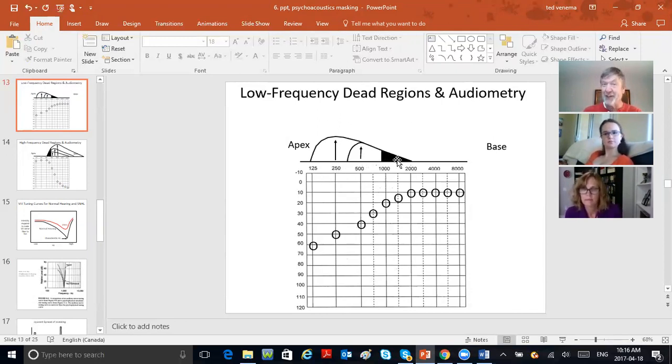I mean, you're going to hear 250 hertz with 1,000 hertz hair cells. They call that off-frequency hearing. It's audiological checkmate. You can't help it. That's just the way your cochlea is.